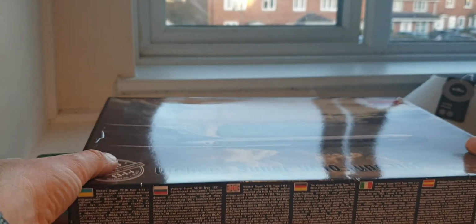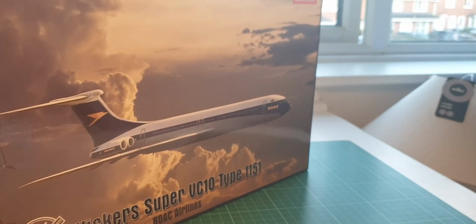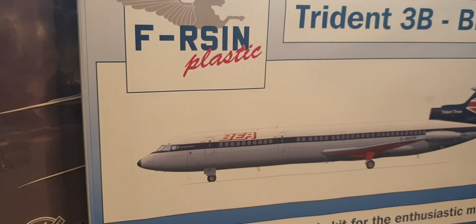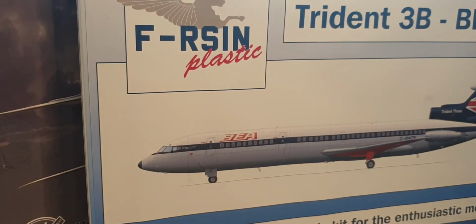So there you have it. That's the 2-in-1 inbox review of Roden's Super VC10, sorry, I'm getting myself tongue tied. The Vickers Supermarine Super VC10 in BOAC markings, and F-resin's Trident 3B in BEA Speedjack markings. So yeah, not great, not brilliant kits either of them, but just a little bit of work here and there, they can really turn out as a lovely representation of two classic airliners in classic aircraft schemes.